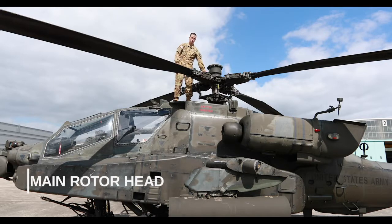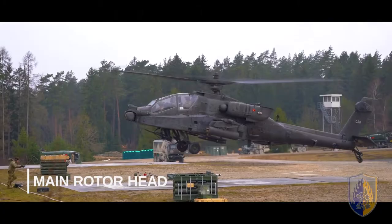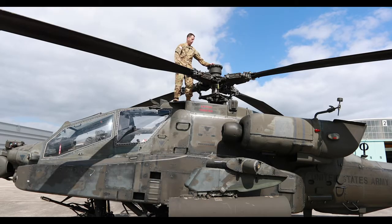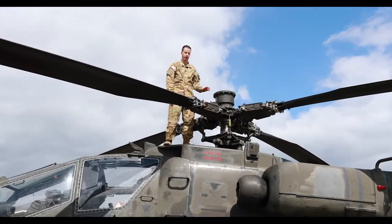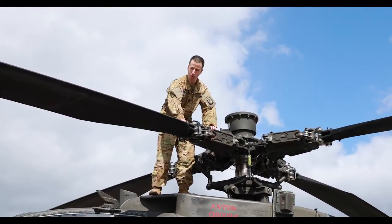So the main rotor system here, it is what drives the aircraft forward, backwards, left, right, up, and down. A lot of people have the misconception that helicopters change their position up and down by increasing the speed at which the main rotors are turning, but that's not actually how it works. The way it works is that this rotor system is moving the same speed the entire time that we're flying, but these blades, they will move.